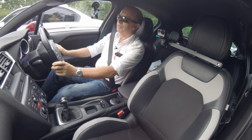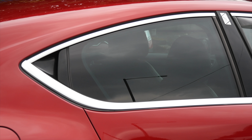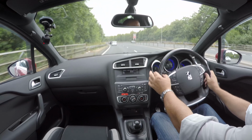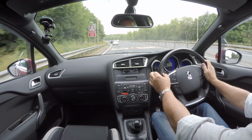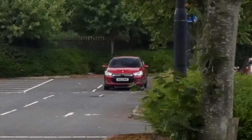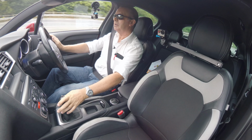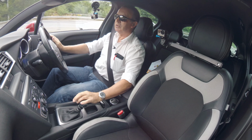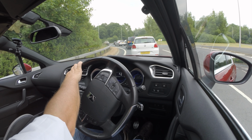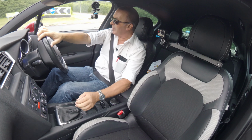Electric front windows. It's a 5-door, looks like a 3-door. The handles on the back doors are kind of camouflaged into the window. Great engine. Lovely to drive, very, very economical, reasonable road tax, and lots of miles to the gallon. I have quite a soft spot for Citroens, especially the old ones, way, way ahead of the time.